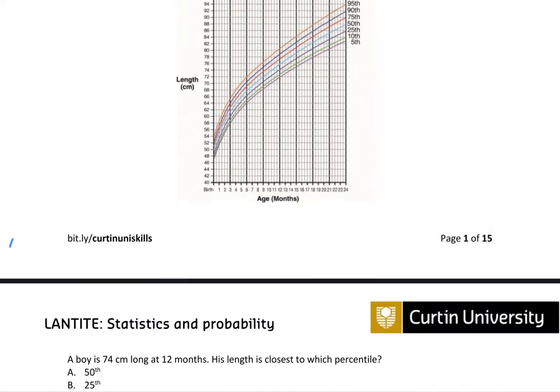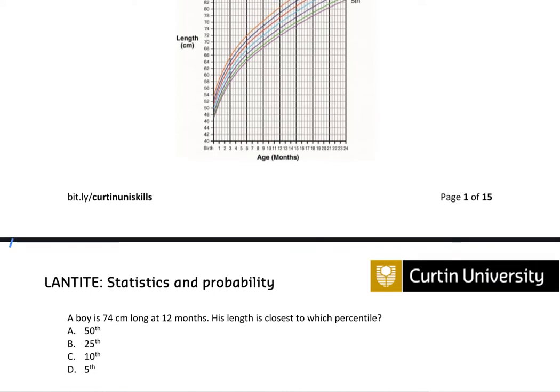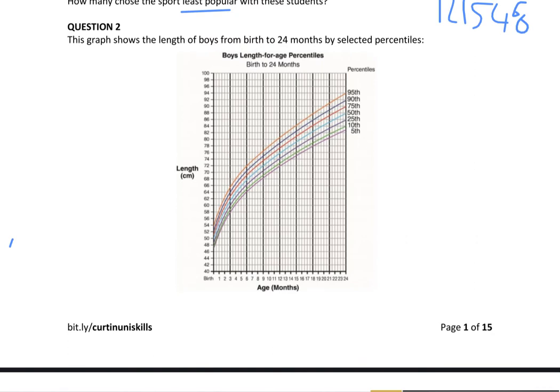For the next one, a boy at 74 centimeters, 12 months, closest to which percentile? So 74 and 12 months. So here's 12 months. There's 74. We just need those lines to match. And it matches at that purple line. You follow that purple line all the way up, and it's at the 25th percentile.